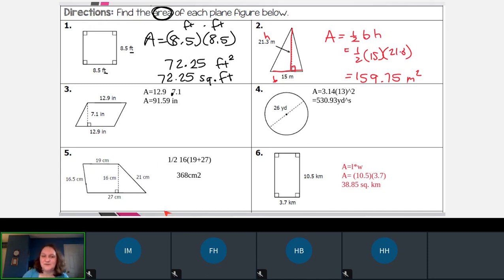Number 5, we have a trapezoid. It's not an isosceles trapezoid, but it's still a trapezoid. The height of that trapezoid is perpendicular to the base, so the height was 16. They were trying to trick you here. They were trying to get you to say that the height was 16.5. No, no, no. The height has to be perpendicular to the base. So the height is 16, and a trapezoid has 2 bases. The top here is 19, and the bottom base is 27. So your equation is 1/2 times the height times the base plus base.